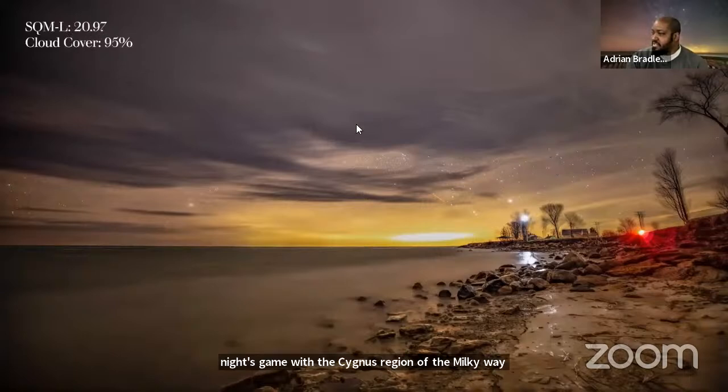This 95% cloud coverage swooped in on me right as I was setting up. I noticed the sky started to get hazy. I could see the Dipper in the distance. And then I couldn't see the Dipper anymore. I couldn't see the North Star anymore.